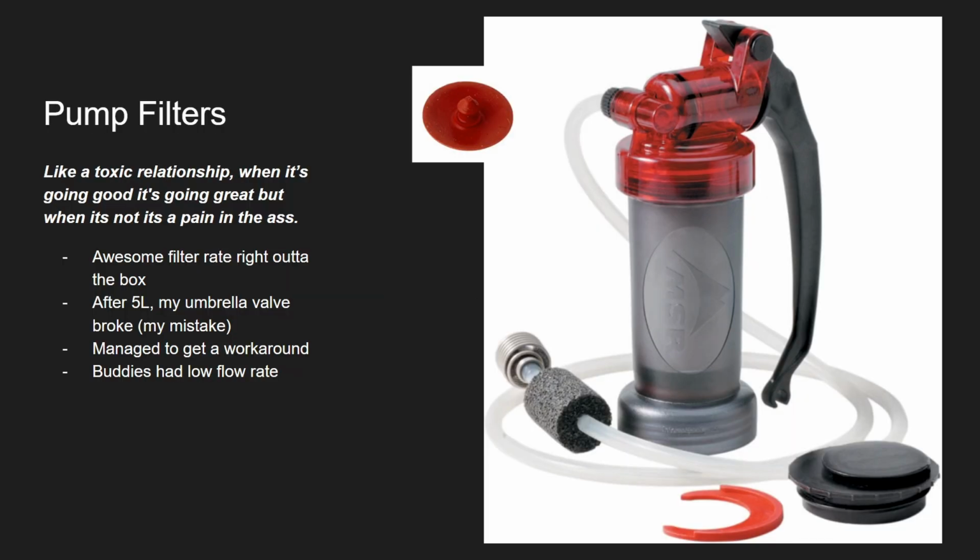So issues that I encountered. Pump filters. I decided to shell out and buy this MSR pump filter, which ended up costing me almost $200. And it was great for the first 5 liters worth of water, but because I had disassembled it before just to make sure everything was there, this little ring, I took it out and I didn't shove it in properly, so it actually cracked right here where the little nib part connects to the flat umbrella part. So that actually broke. I had to fiddle with it, but I figured out a way to get the pump to continue to draw water despite the breakage. But that was an issue.